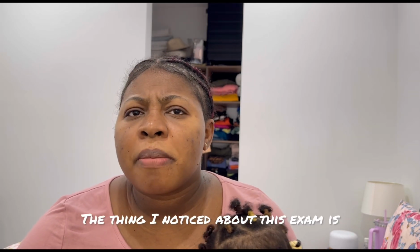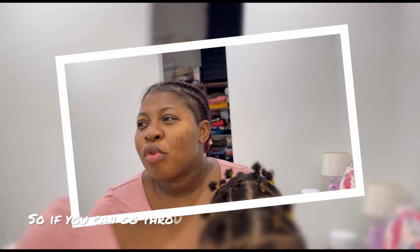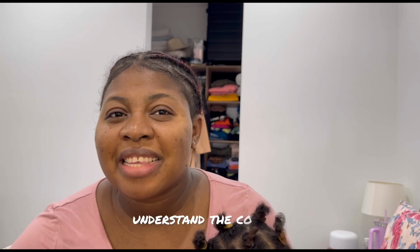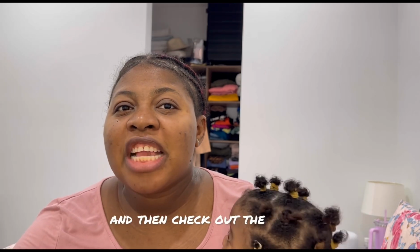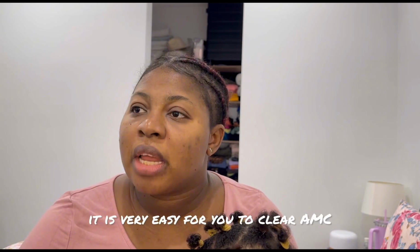The thing I noticed about this exam is that the topics in medicine would not change. So if you can go through all the handbook very well, understand the concept, not just memorize the recalls, understand the concept of each question, and then check out the topics and the clinical conditions on RSCGP, it is very easy for you to clear AMC.